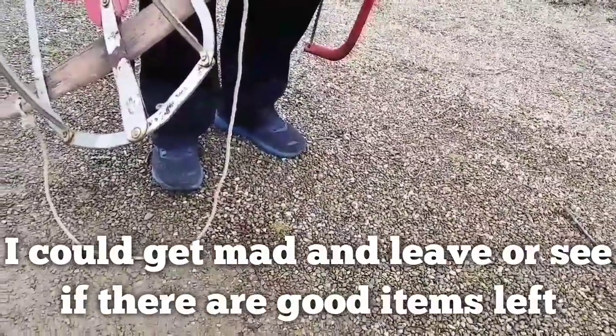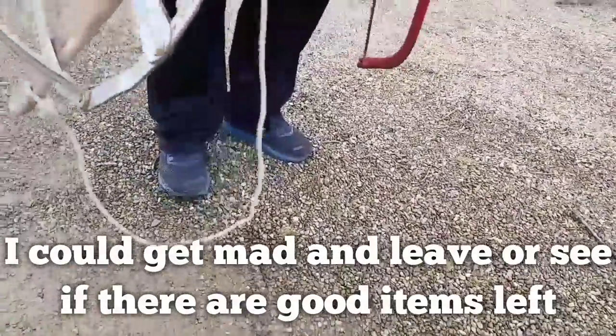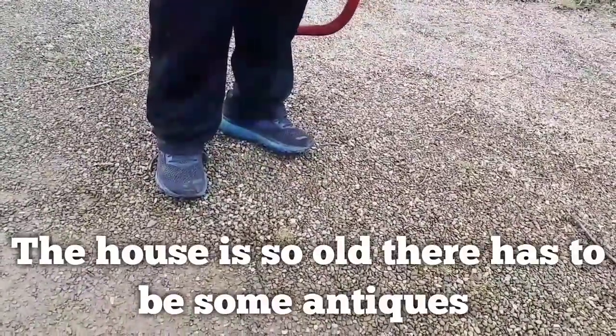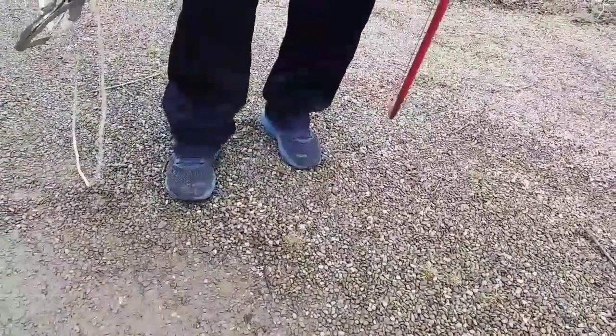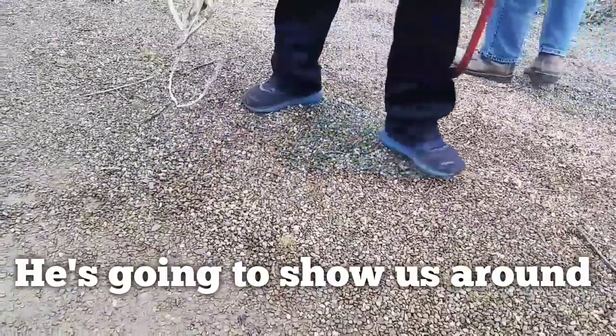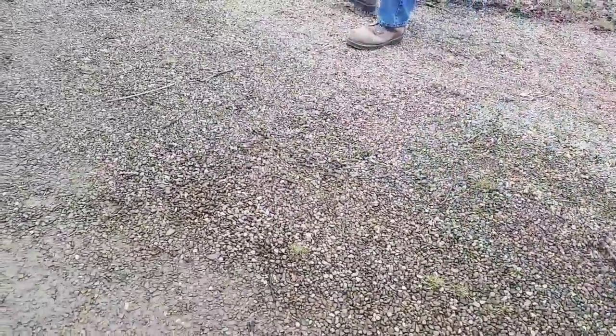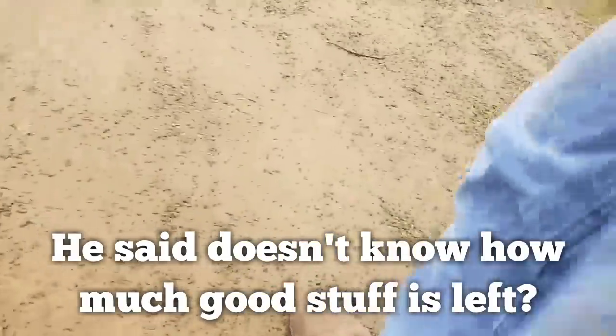I had like a Honda mower, tiller, a couple drill presses. This is mine. This is my inheritance right here. Yeah, flexible fly. If there's anything else you want to look at, that's fine. I don't know what's for sale, so tell me that. Hold on, let me drop this real quick. How much now? I don't know how much good stuff.